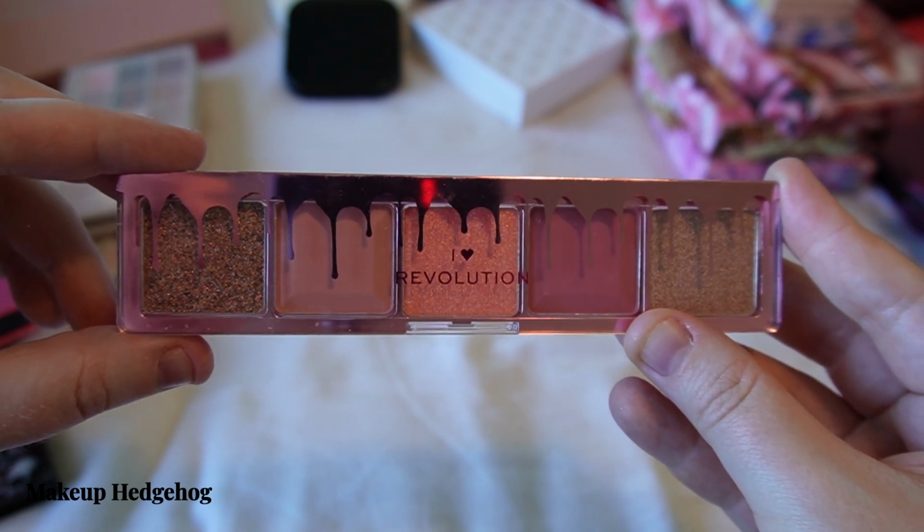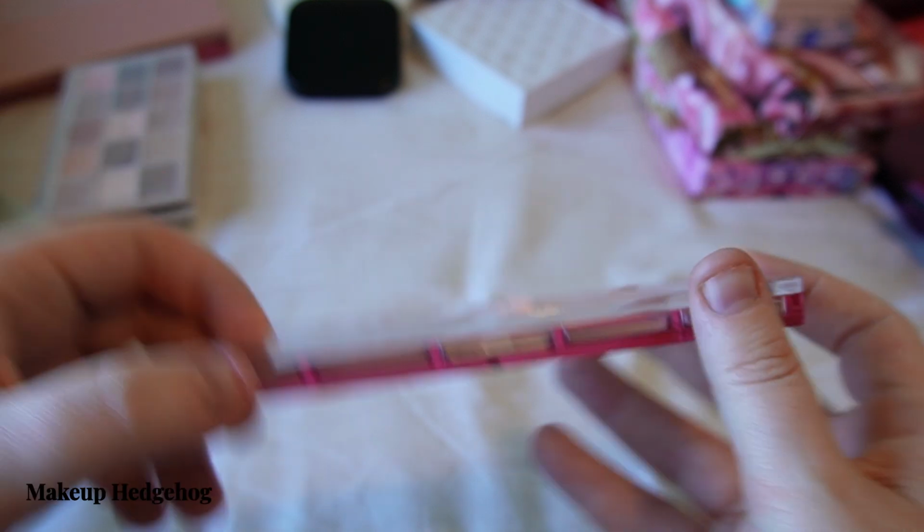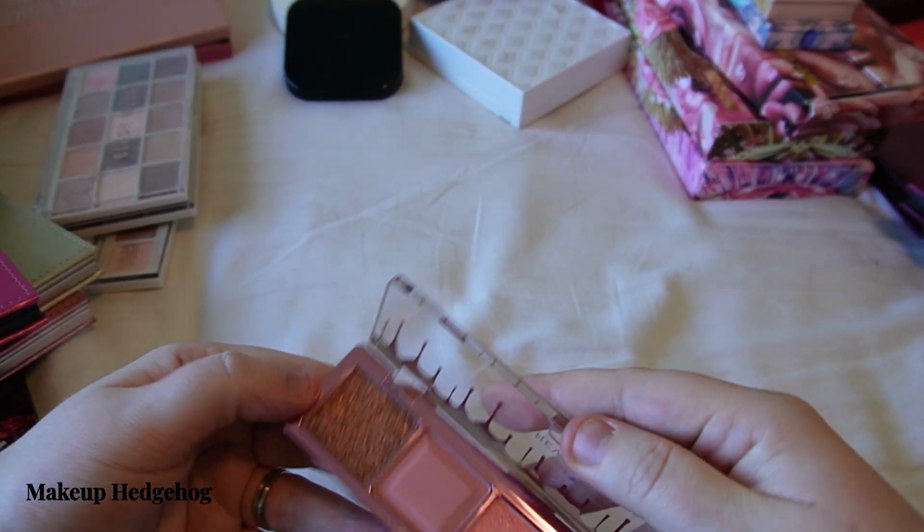They do have their own separate line, I think, in some UK drugstores. I think Primark has their own line, but in terms of something that is accessible internationally, the brand hasn't come out with a lot.